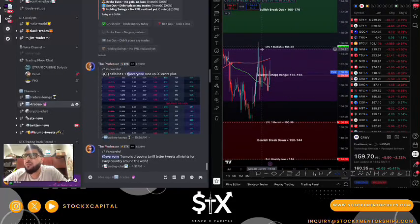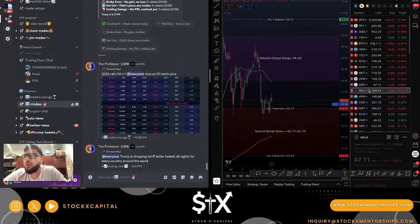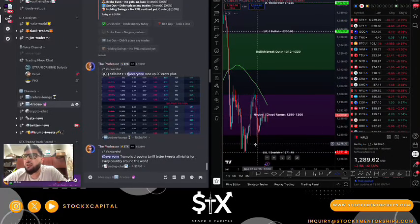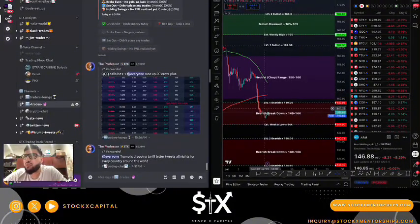CoreWeave, it didn't hit my level 1 bullish yet, but it's still stuck in this chop range. Not much movement there. SMCI has held my level 1 bearish support. Netflix also looks like it's in the chop range as well. So a lot of these levels have been pretty much, you see that ARM broke down, right?